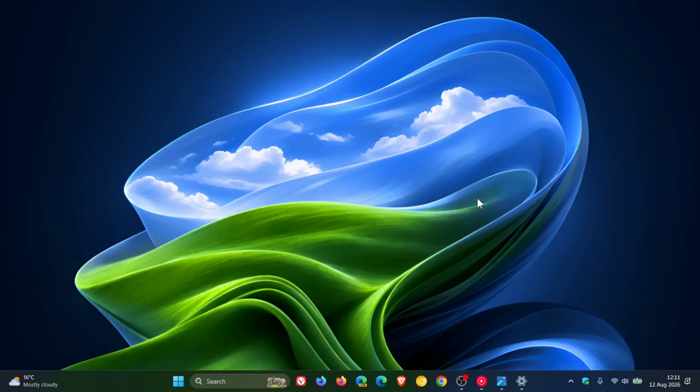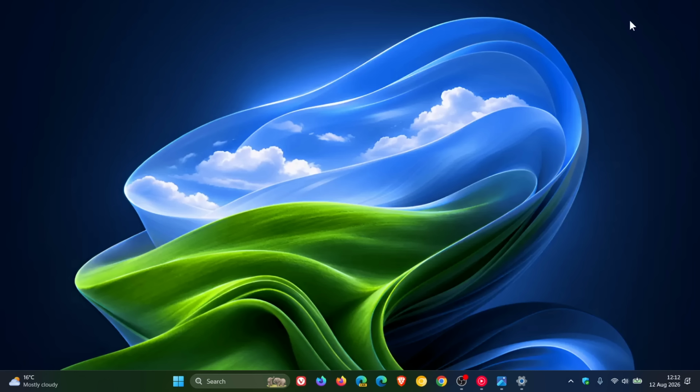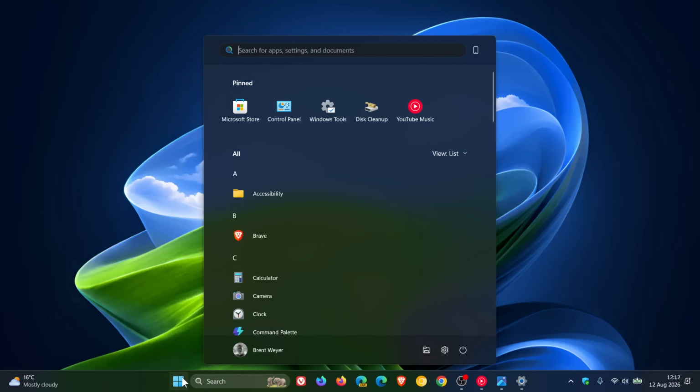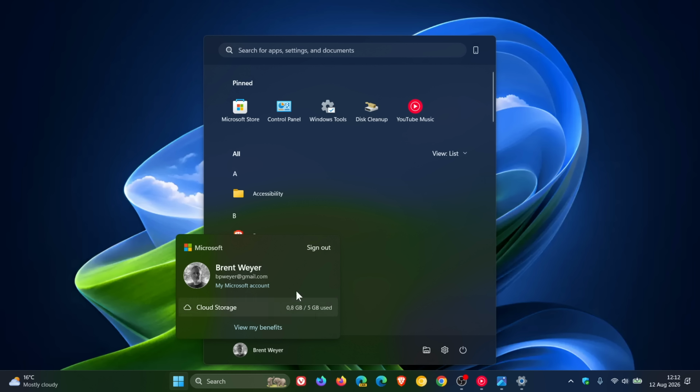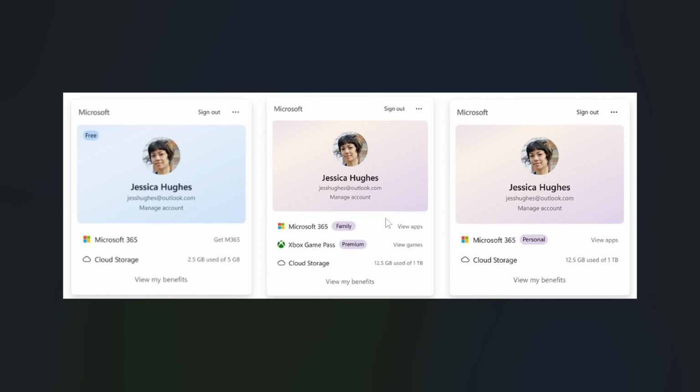And here's one I haven't received. The update refreshes, I'll just show you some images for this, the design of the Start menu account control and adds a badge that displays your subscription status. So basically, to view this, you would open the Start menu and then you'd click on your profile picture. I've still got the old one, as you can see. And this is available for users signed in with a Microsoft account, and I'm still not seeing that yet, so that's definitely still on a controlled rollout.